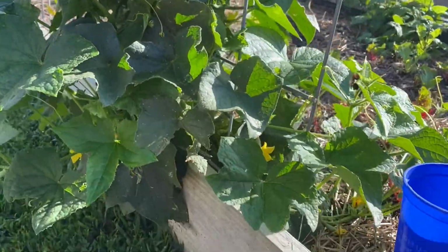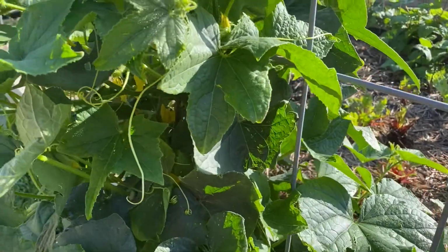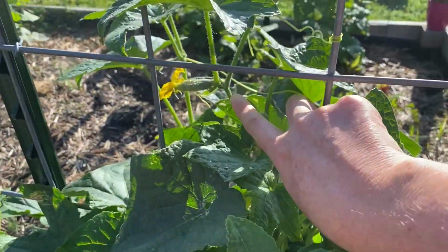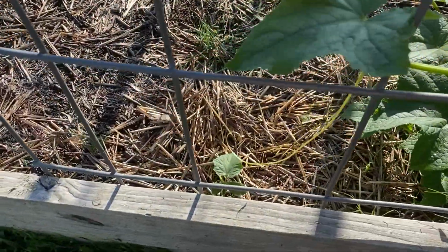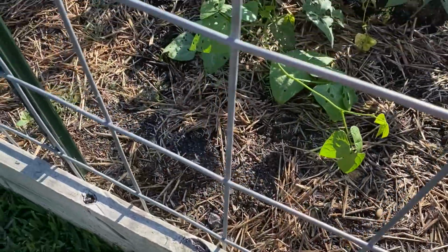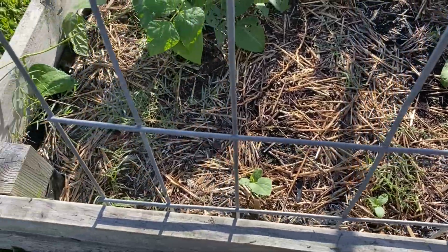And then my late season cucumbers are starting to come in. This one's starting to vine up. You can see it producing right there. Very excited. And then my other little sprouts are starting to come up. Very happy about that. Where are my other ones? There we go. So you can see those. We'll trellis them.